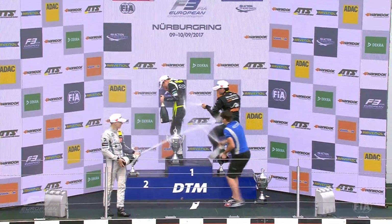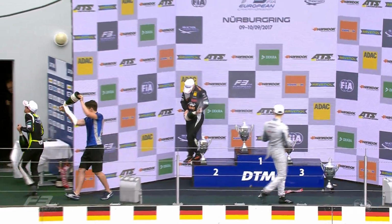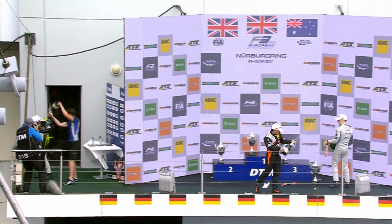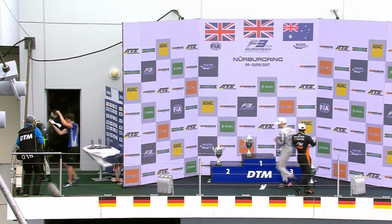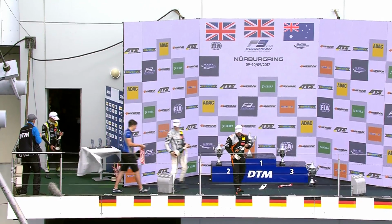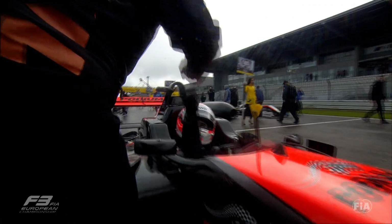So, Lando hasn't even got the top off yet. He's legging it, look. Oh, come on, Lando. You can hear them cry. Oh, he's just... There's one Carlin guy that's going to be on a written warning.